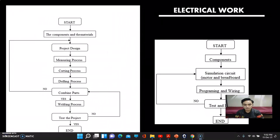For electrical work, we do soldering for the component housing, battery connector, charger port and GPS wiring. We tested the wiring connecting to the indicator to make sure the circuit is correct while the indicator is powered on. That's all from me.